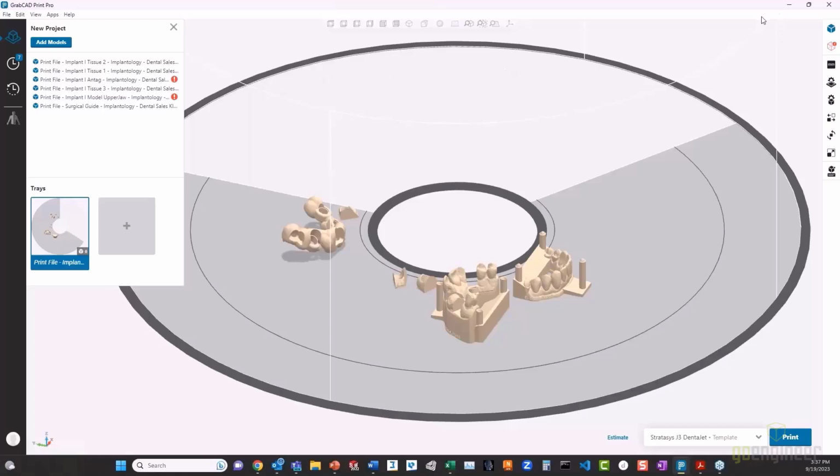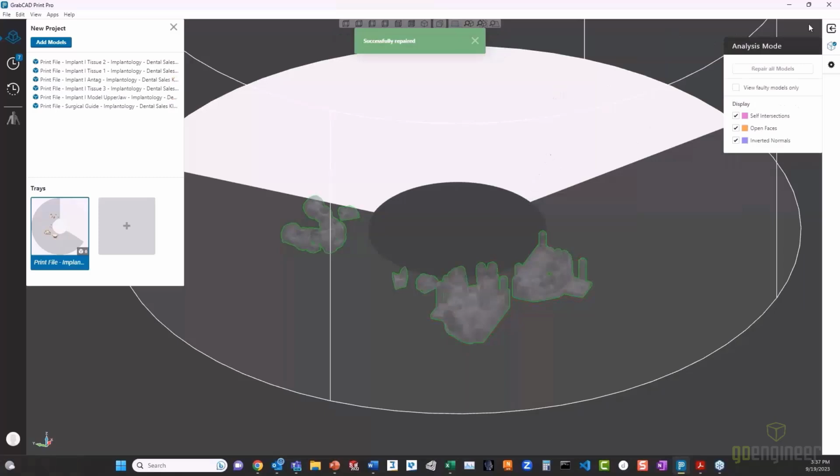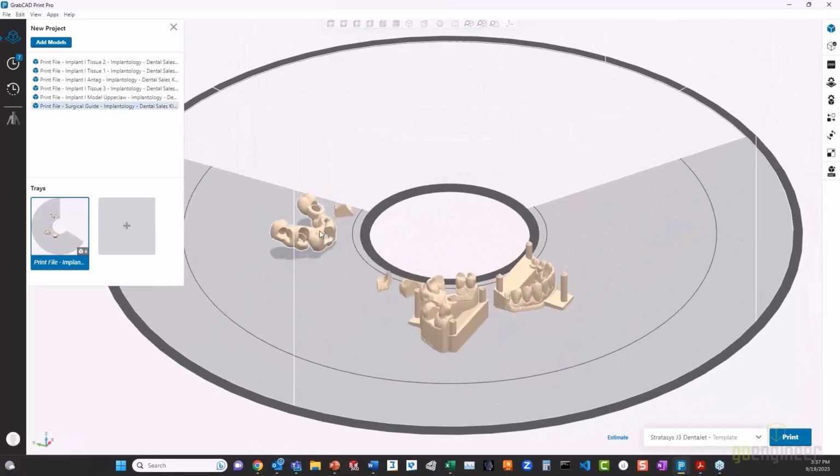Sometimes when you import files, there might be intersecting triangles and open faces and inverted normals. So this can detect all of that and quickly repair the parts. So that was it. That's all we had to do. And we can see the parts here on the tray.